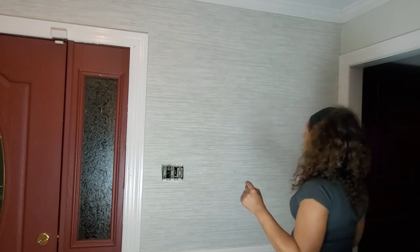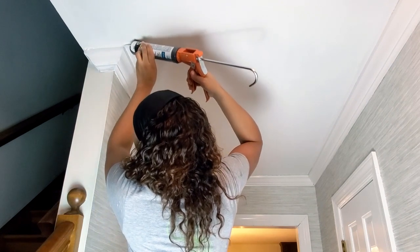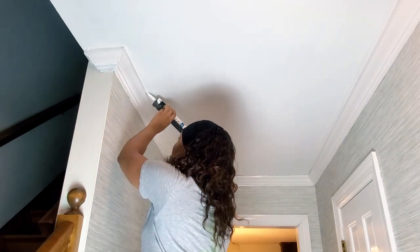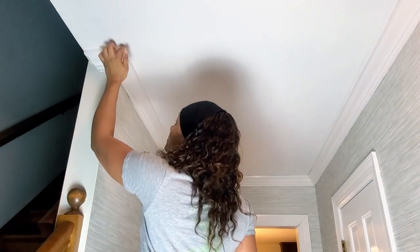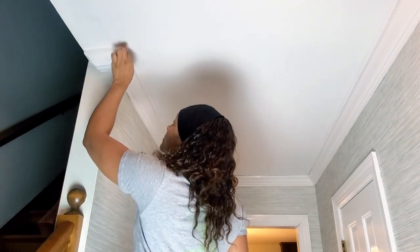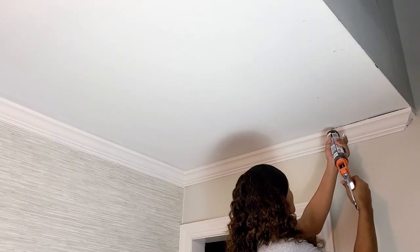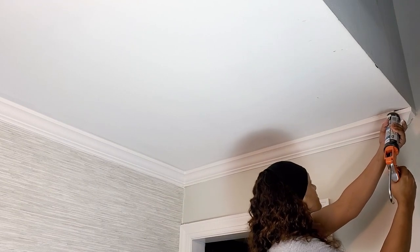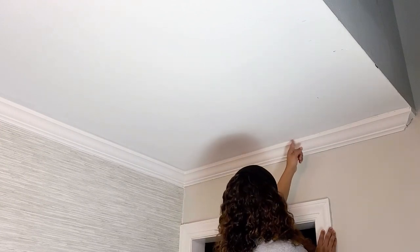Finally done with wallpaper after days of putting it up. So now what I'm going to do is go in and just fill in all these nail holes. We're going to caulk and then we're going to repaint, because when I first moved in here, the trim and everything was brown in this house. The crown molding was brown, everything was brown, the doors were brown. So I did one coat of paint and primer and I just didn't go back and do it again. So now I'm just going back and tidying everything up and making it look more seamless.